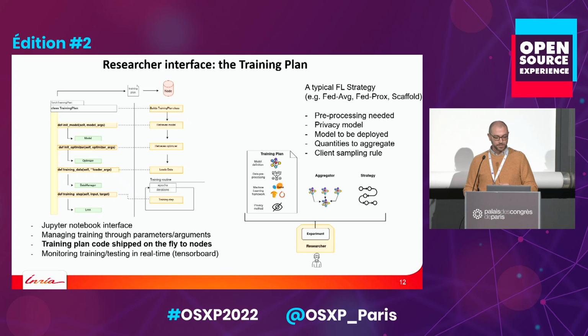But in the interest of time, maybe let's go quickly over this. Researchers have a Jupyter Notebook interface, and we give them this class called the training plan. They define which kind of model, which kind of optimizer, and so on. We also give them a little bit of leeway in terms of defining how the federated learning experiment takes place. This is what we call the strategy. It's not as advanced as you would find in other frameworks like Flower and so on, but we still give them a little bit of an idea.